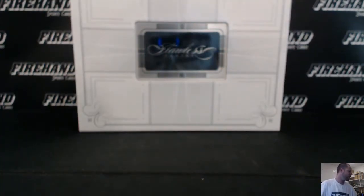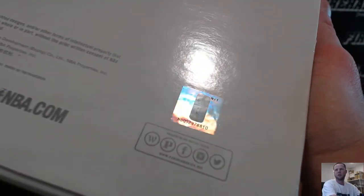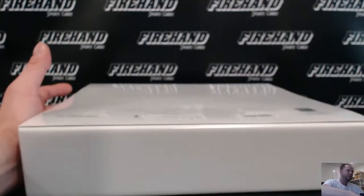Good luck. This is 2015-16 Flawless Basketball, Random Players Box 13, Serial Number 8810, Gulak.